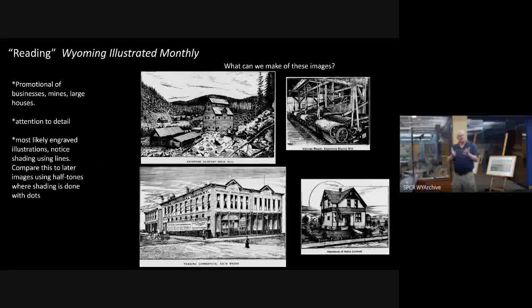Well, as we read these, as I said, it's a different style. So these clouds are different because it's lines. It's very much his MO. Okay, it's promotional images. There's good attention to detail. You know, the difference of being a sketch artist rather than a photographer is that a photographer gets exactly what's there. A sketch artist, an illustrator, picks and chooses. There's never piles of junk sitting next to somebody's ranch house. There's always smoke billowing out of smokestacks because he's always trying to promote the best image that he can.